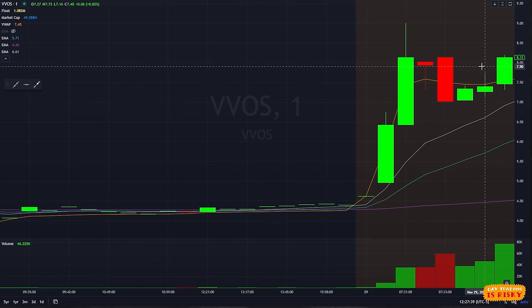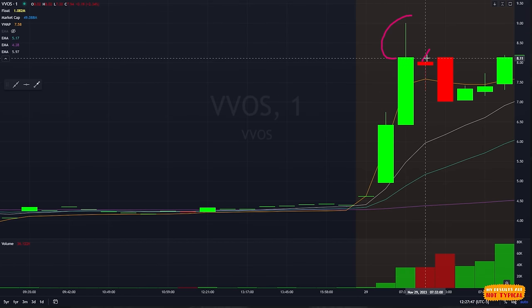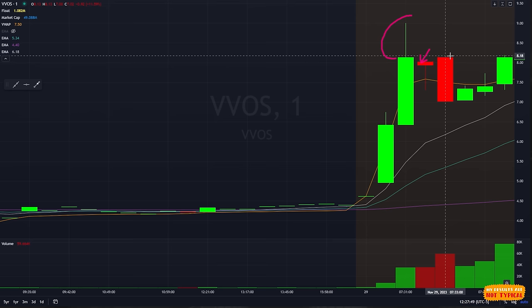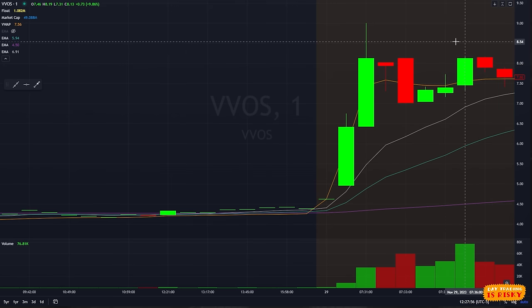It comes back up here, and I was like, what kind of pattern is this? I can't trust this. We have a little bit of a topping tail here. We've got this hanging man doji, this solid body red candle with high volume. This right now is too risky, and the volume is too light anyways. So it comes back up, and then it pulls back right here.